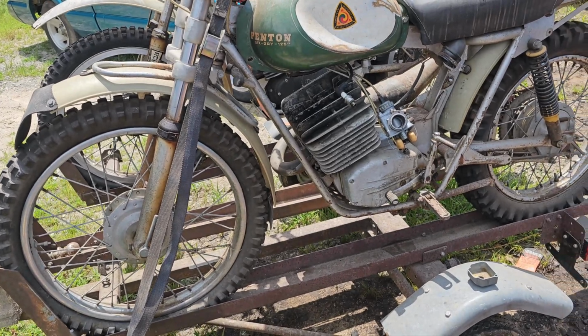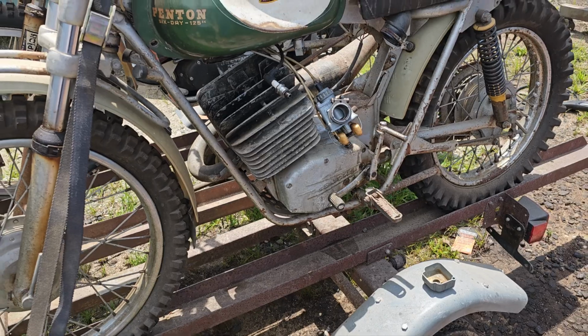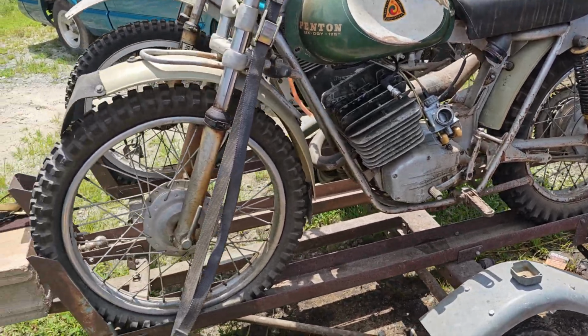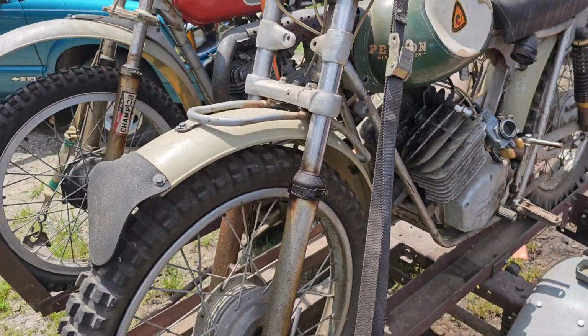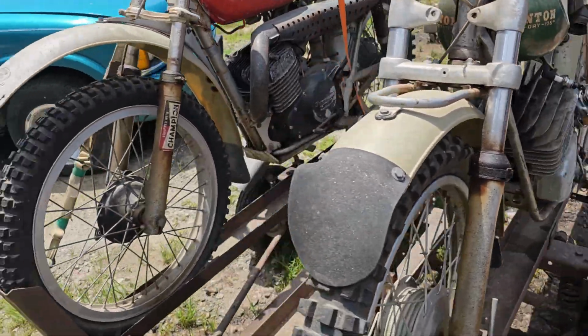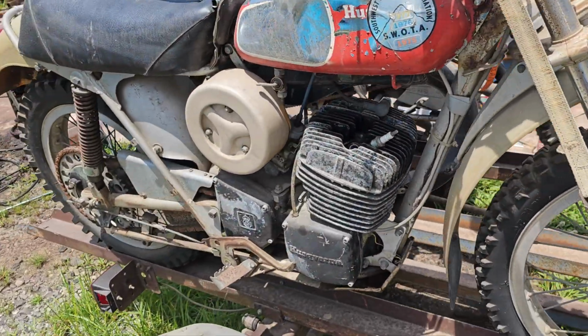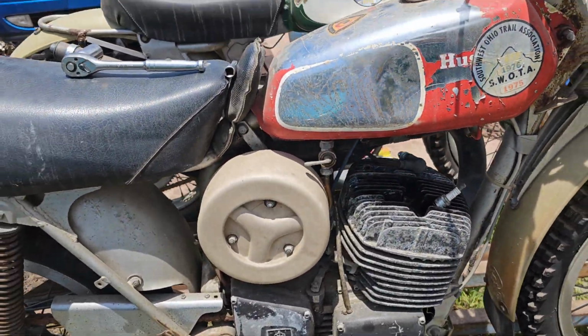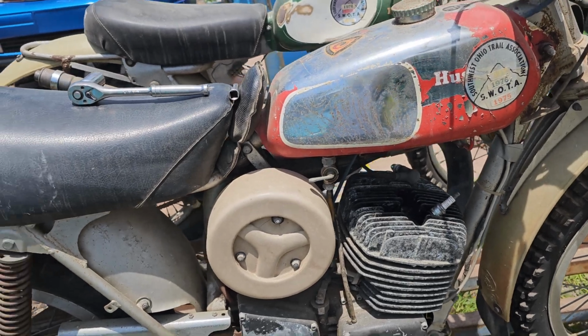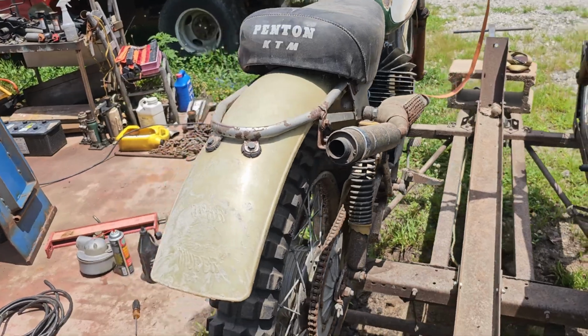This is a Penton 125, powered by a Sachs. And we're going through it right now. But last night I came over after I moved them over here and sprayed some PB on the spark plugs so that they would be easy to get out. And that was it. I left them alone for Brian. He pulled the plugs out and sprayed them down with some sauce this morning and let them soak.